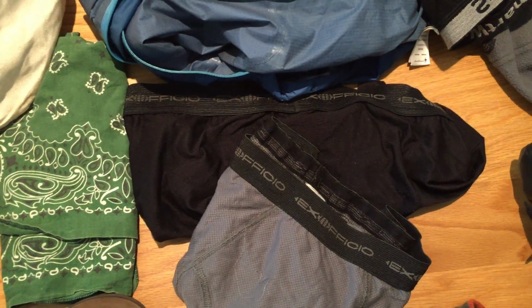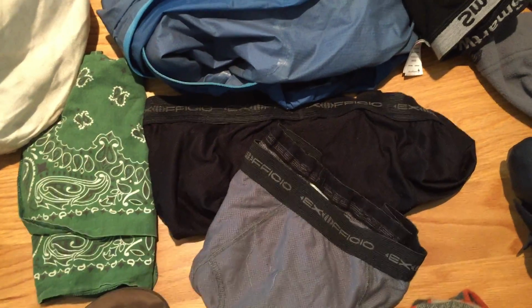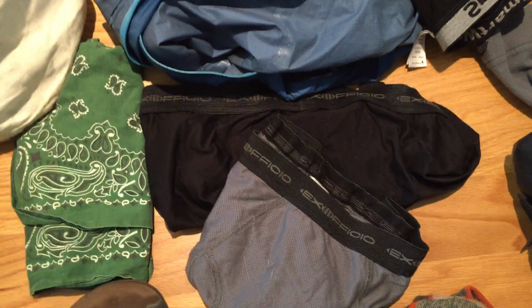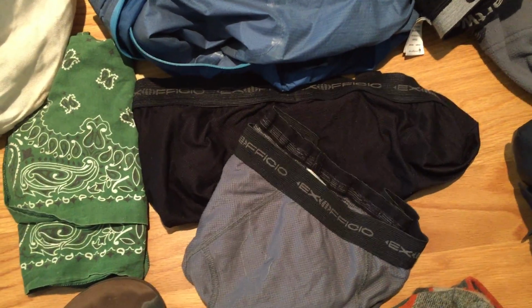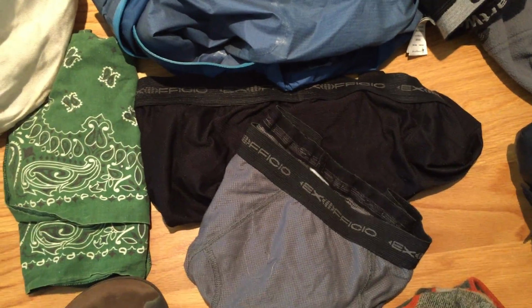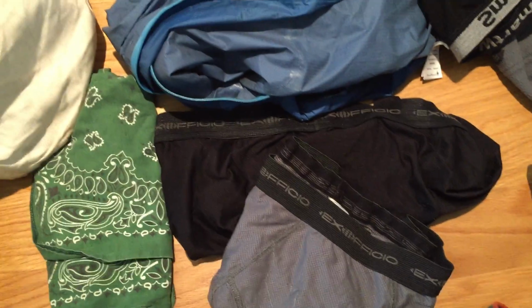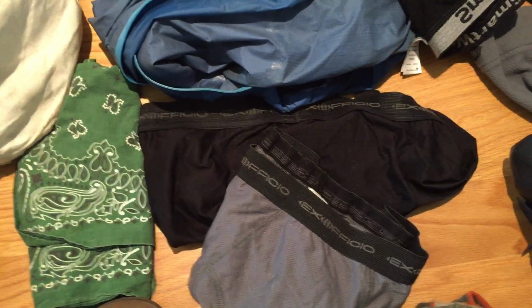I had 3 pairs of ExOfficio underwear, but I don't know what happened to the other one. Anyways, these are good. Just make sure they fit before you bring them on the trail. I had one that was too big, and you'll definitely lose weight. I lost just over 30 pounds, so you'll have to adjust a lot of your clothing based on that, but that's a future thing. These things are good, and they don't really smell too bad after a while, which is kind of nice. Don't bring cotton.